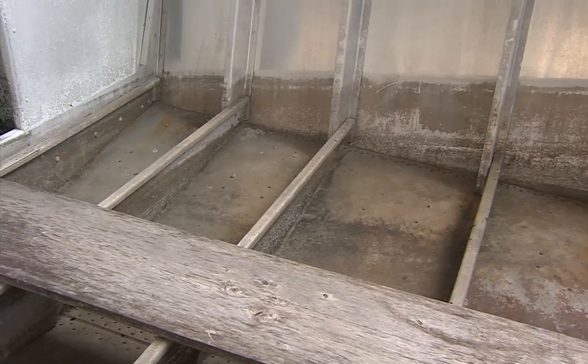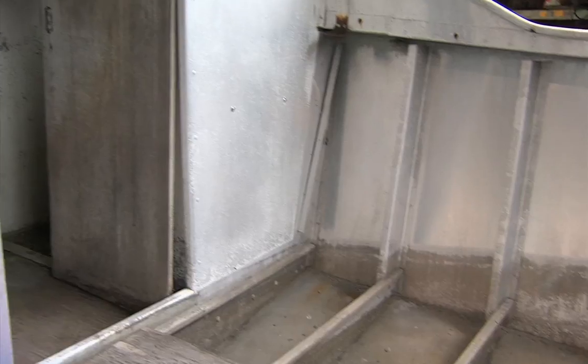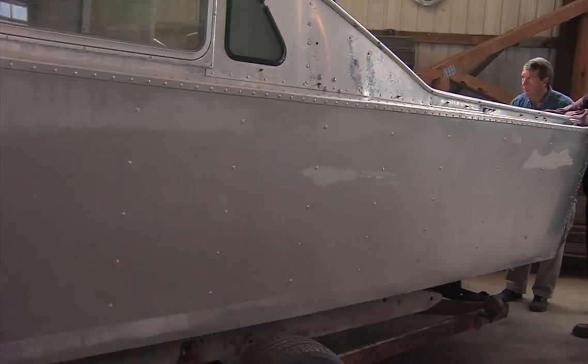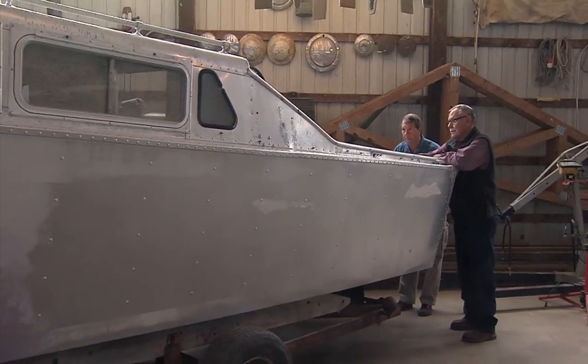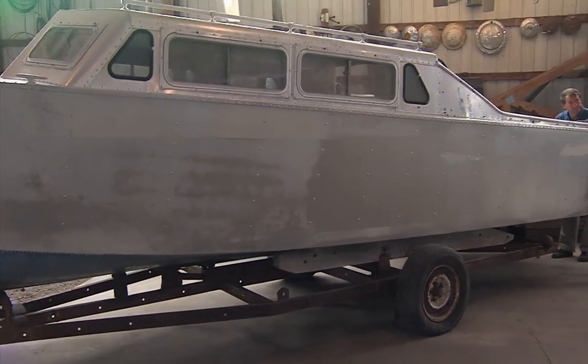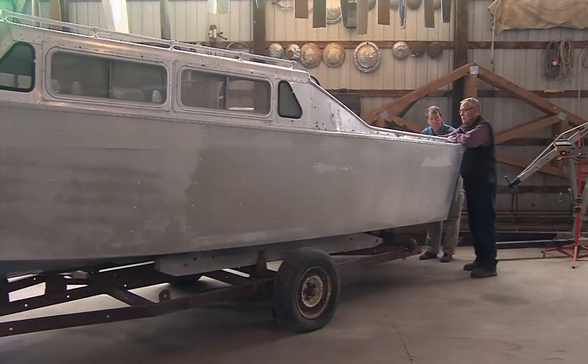It had a complete kitchenette inside and bunks to sleep people. Very, very upscale for the 1950s. And this was built in Texas. Yes, it was the Lone Star Company. And they built boats for several years. They were very, very popular.